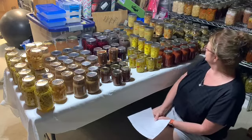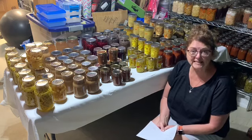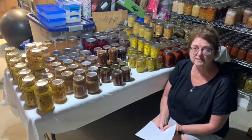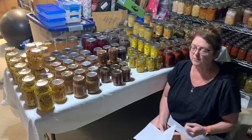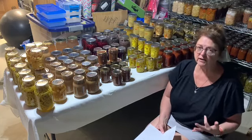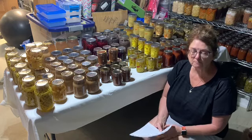So here is our harvest, but not all of it is here. So I'm going to go over what we actually did for the Every Bit Counts challenge. And what this challenge is for is, in August, you preserve something every day, whether it be canning, freezing, dehydrating, freeze drying, whatever you need to do to preserve for the coming winter.